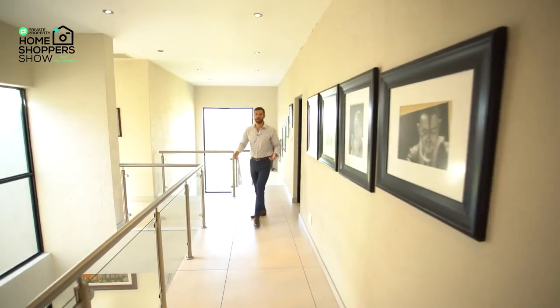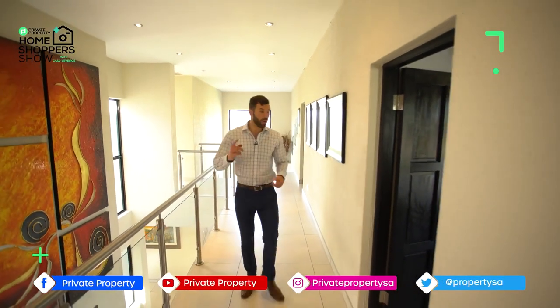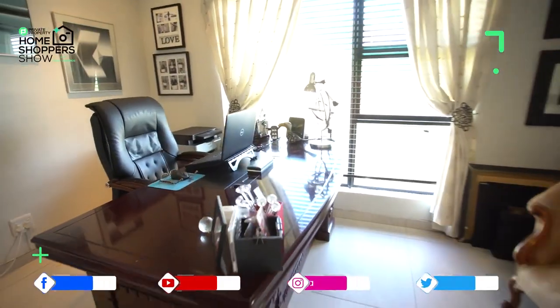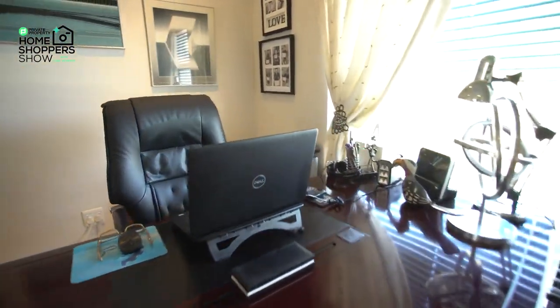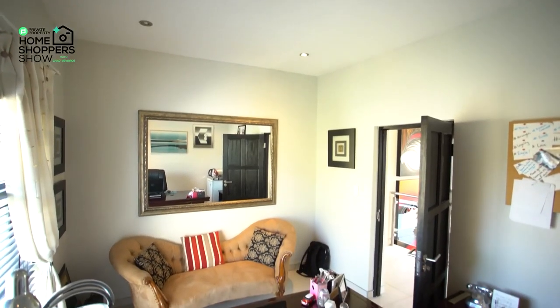Now, as I did mention, this home is a four bed, five and a half bathroom home, but off to my left, you've got your own office area, or as we've seen before, it could be a nursery. And here it is, either your office or your nursery. I think it makes a perfect office. No cupboards in this room, and that is why I generally lean towards it being an office right here.